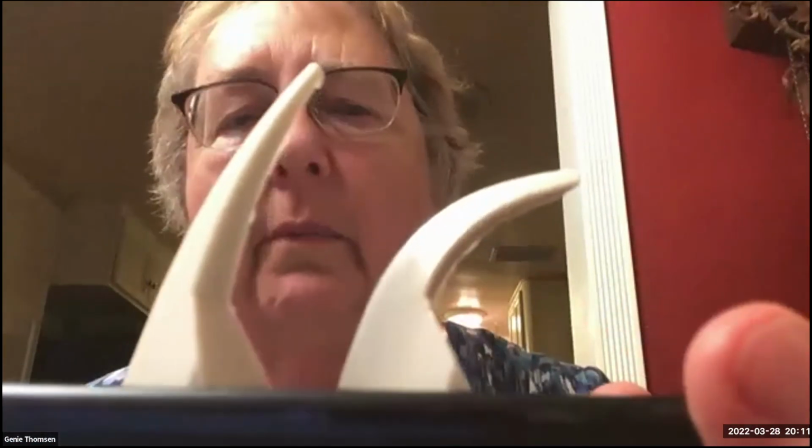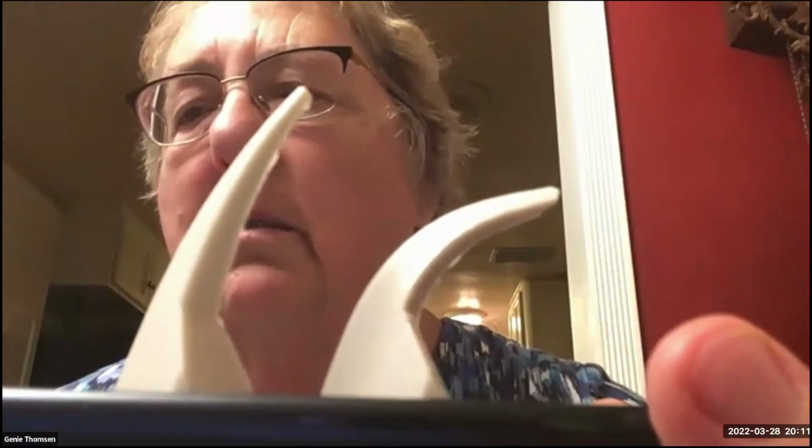Yep. I'm glad you had examples. That's perfect. Yeah, they just came out of the kiln yesterday for the first time. So thank you. I will add another 5 minutes and test that out. Okay. Thanks. You're welcome. This is a question probably many of us have. What is the best way to separate the self-supporting cones?